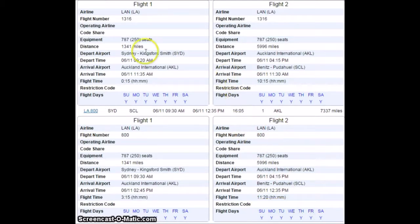Now there's another flight, flight 1316, that wasn't in the first video. Now it's a new flight, supposedly. But I'll show you, they just copied this flight, so it's just another fake flight. You can look here: 4:15 departure time every single day of the week. So they both leave at the exact same time.